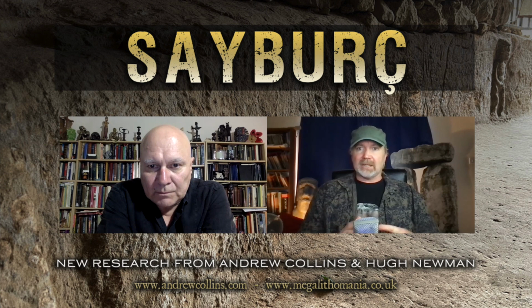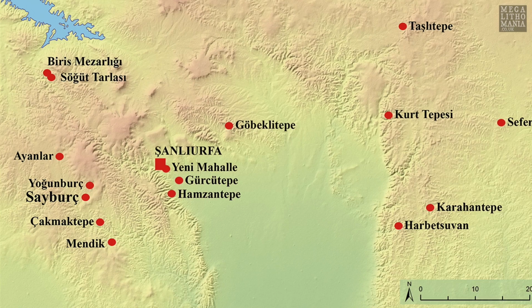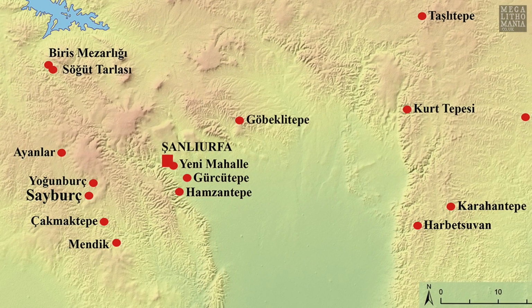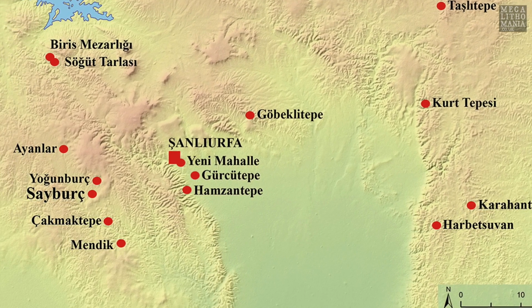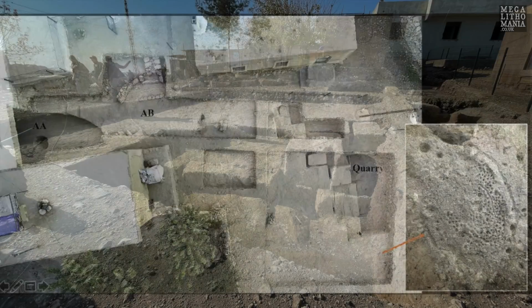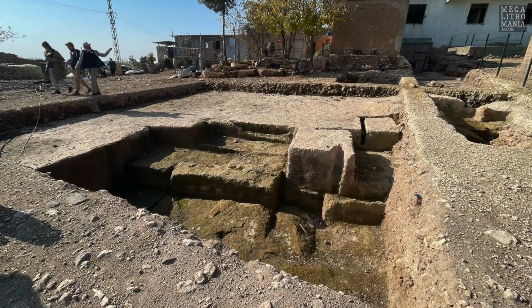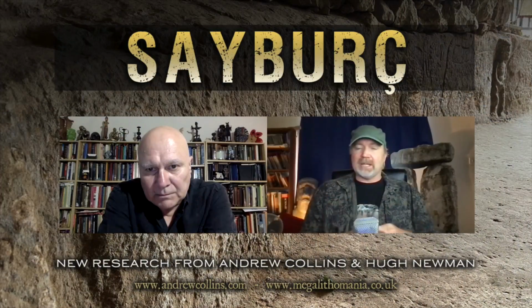Now we're going to be looking at the site of Sayburç, which is located not too far from Şanlıurfa. It's in the vicinity of some other sites like Yanlıhoyak and Yogunberç and a couple of others. And this is really where stuff's starting to come out. The excavation's begun. It's partly buried the site under a village, which has been there since at least the 1940s, although we've been told 100 years ago they knew about some of the discoveries there. And what is coming out of there is pretty amazing. And so we're going to get into that.